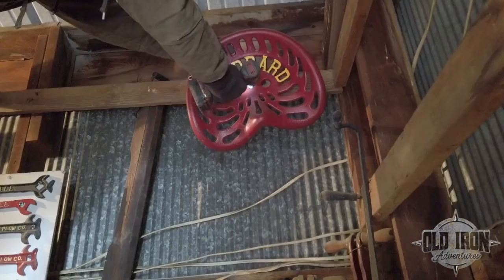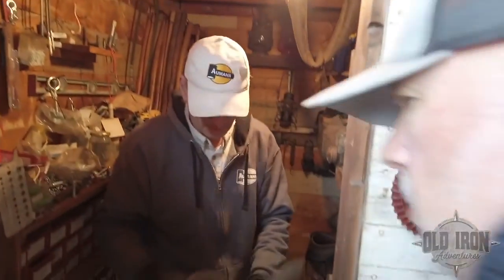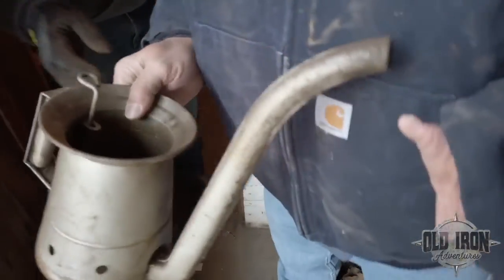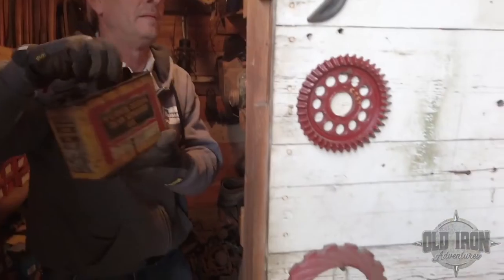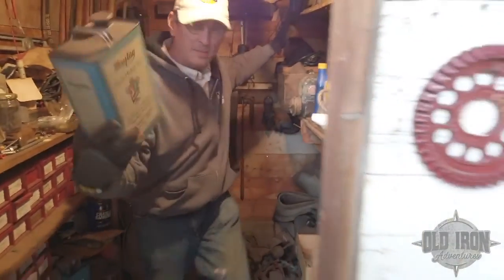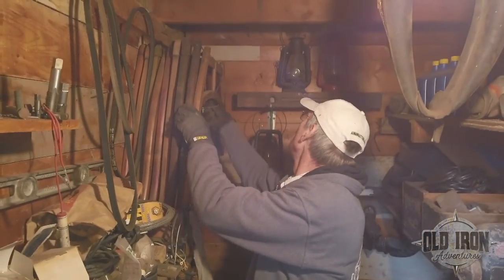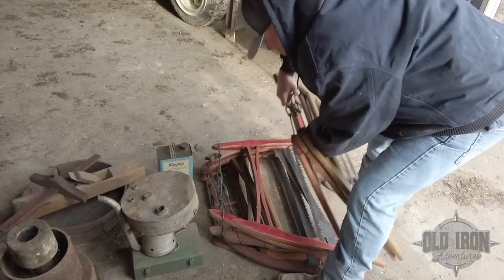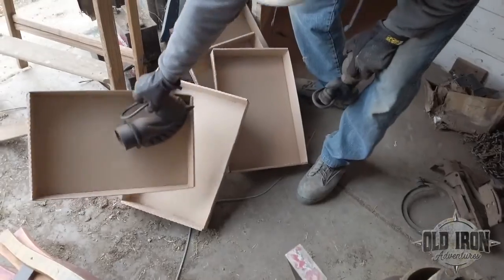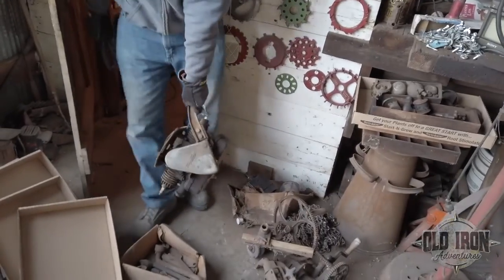While the others take down cast iron seats, Mike's digging in the storage closet. What's in there, Mike? All kinds of stuff. Oh yeah, there you go. Some kind of grease. Oh, without a doubt, I guarantee you. Another part of the Maytag.